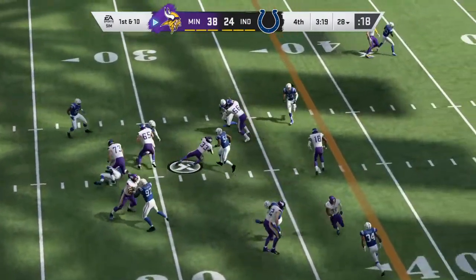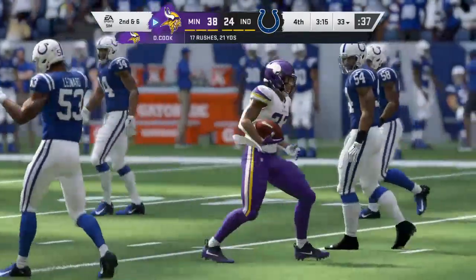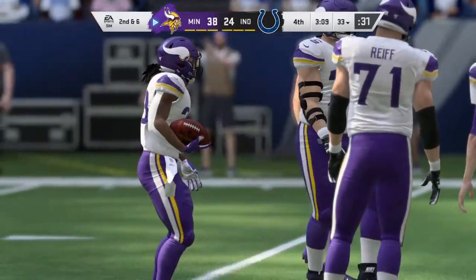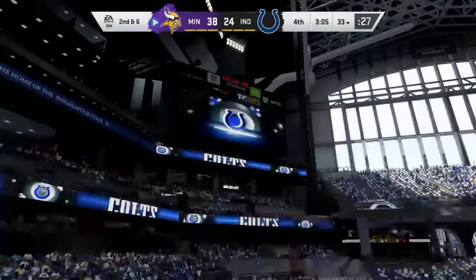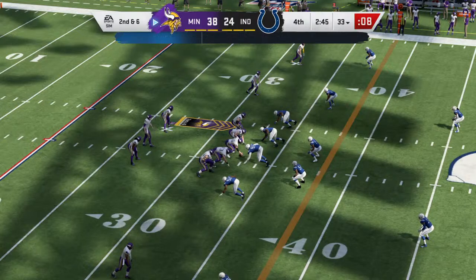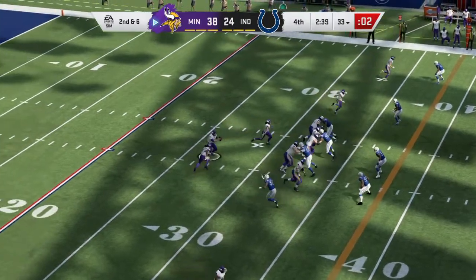Another tote for the workhorse this afternoon. It's Cook. It's a pickup of 4, and it'll bring up 2nd down. And when do they start thinking about burning these timeouts? They've got all 3 still defensively. To me, you have to start right now. Here's the time, and that means you've got to stop them on defense, not give up the yardage, use your timeouts in order to get the ball back and try and score yourself. But now is the time to start using those timeouts. And keep in mind, it'll also stop the clock at the 2-minute warning.